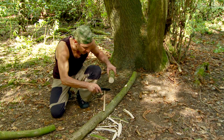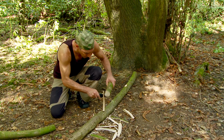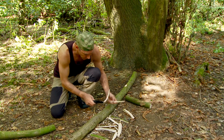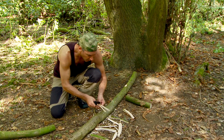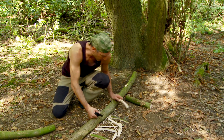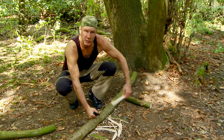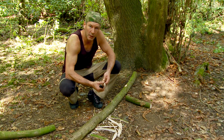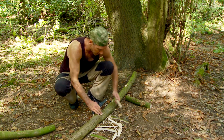Right, so we're just carrying on splitting down the wood as small as I can get it. Obviously, the smaller you can get it, the quicker it's gonna burn for the first ignition. So these sort of sizes are beautiful. And then to really get things going, what we're gonna do is make a feathering stick quickly, just to get it even more fine, almost like tinder. And that'll help us get the fire going.